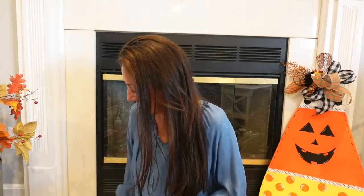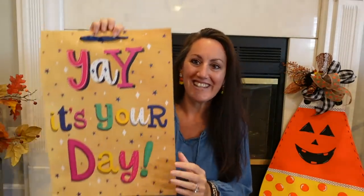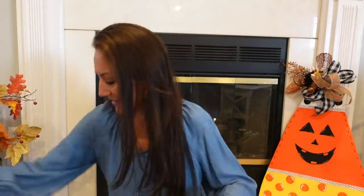All right, speaking of birthdays, Presley turns 19 tomorrow. September 23rd, tomorrow, she turns 19. So I got her, y'all, I always go to Dollar Tree for party stuff. I got her this really cute bag. It says, yay, it's your day. Look how cute. I love that. I thought it was just so fun for her. So I got her this for one of her gifts.